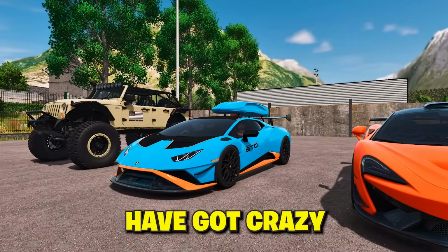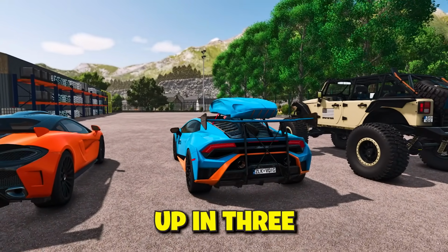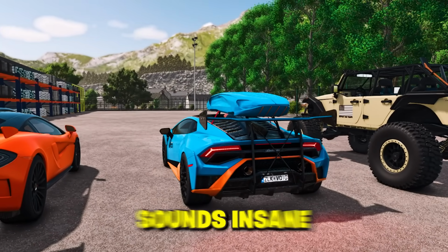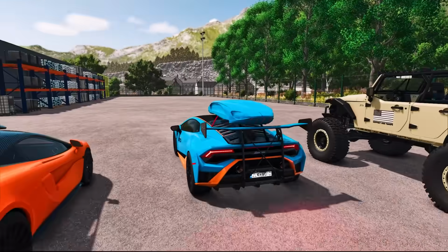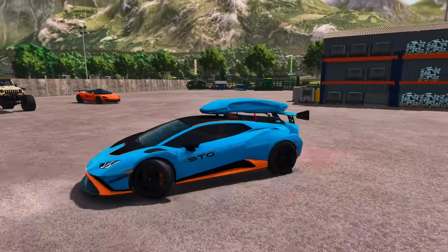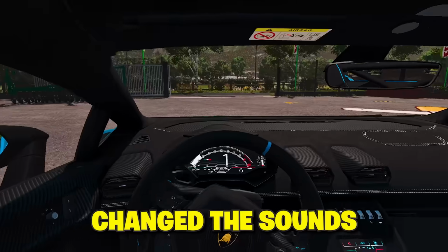Guys, these things have got crazy new sounds. Let's go ahead and start with the Lamborghini. We're going to fire this thing up in 3, 2, 1. Oh yeah, this thing sounds insane. Not the horn, but I mean, this is gonna sound great. Here we go. Okay, hold on. Listen to this thing. Oh my gosh, they completely changed the sounds.